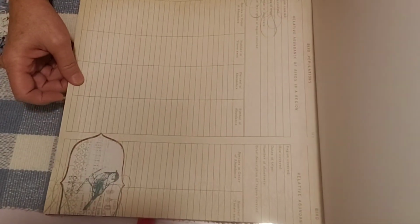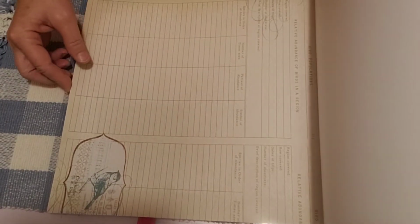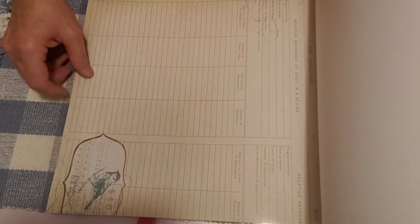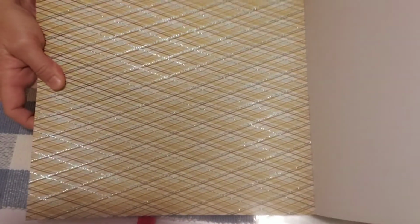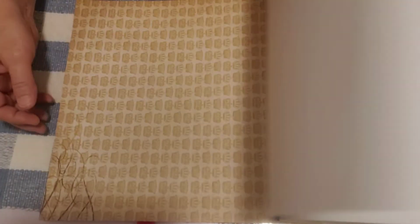Here, this is neat. This has the lines and is almost like a sales receipt. It's actually talking about birds, and there's a bird right here, so that could be cut out if I want to. Ooh, this is really pretty, and overall kind of a diamond plaid with the overall glitter on this one. I don't know if that's going to show up in the camera, but I'm just going to move it around a little bit, so maybe you'll be able to see it. Very pretty. I love that. Love those colors. So you can see why I got this one.